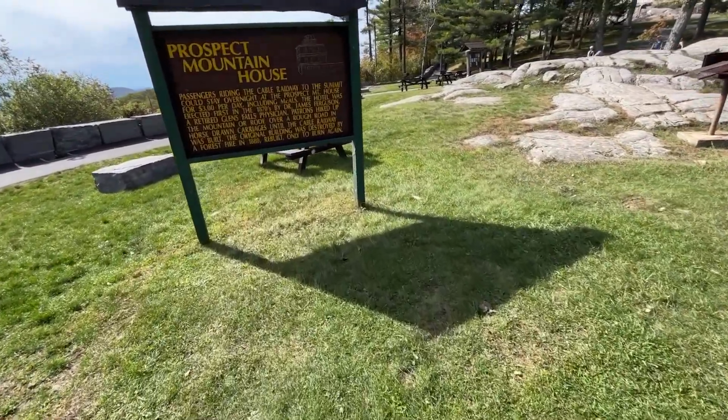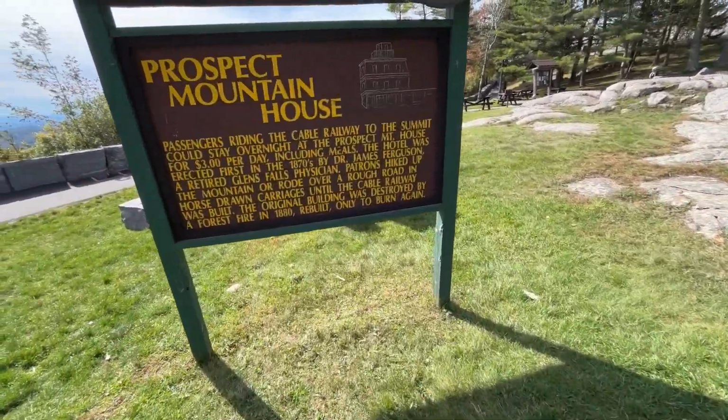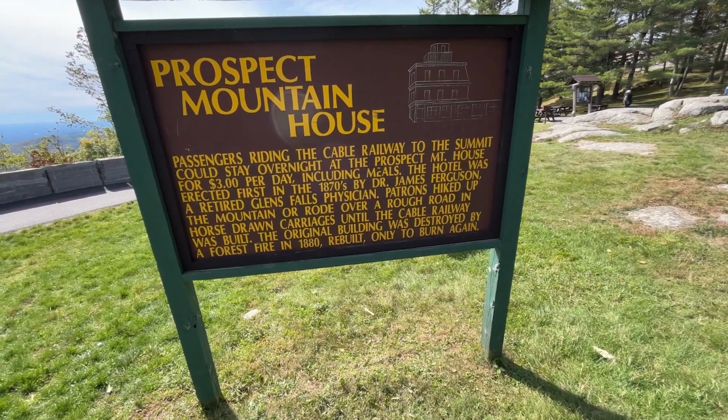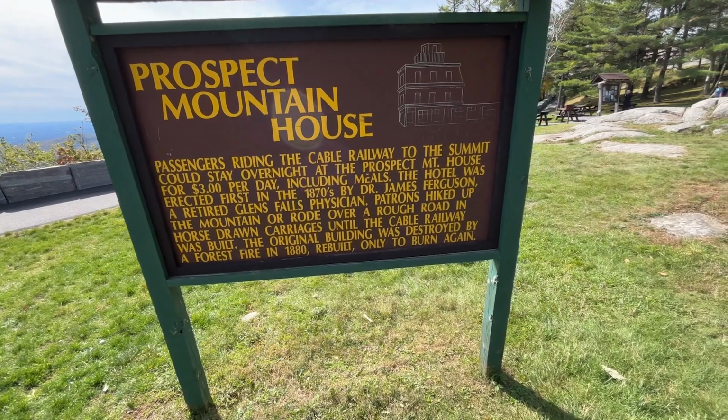At one time, there was the Prospect Mountain House, which was on the summit, where visitors could go to eat, have dinner, and to stay overnight for $3.